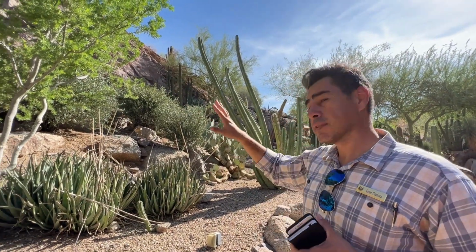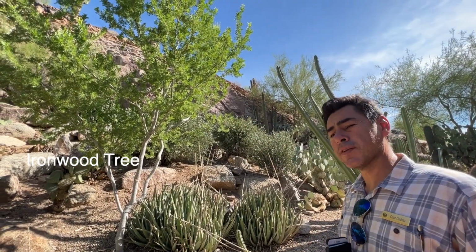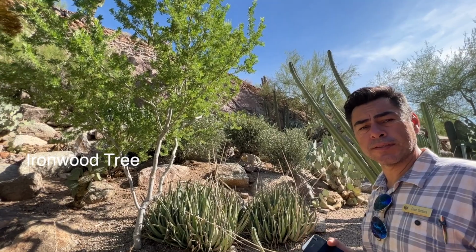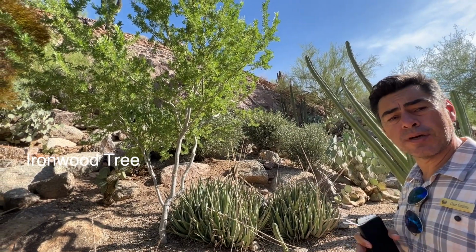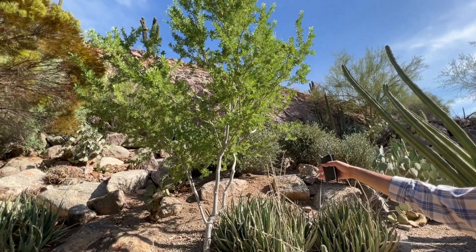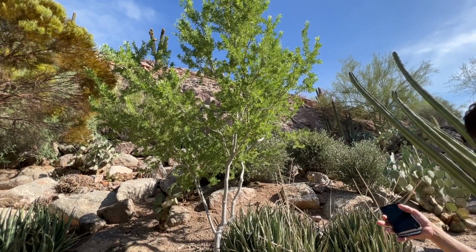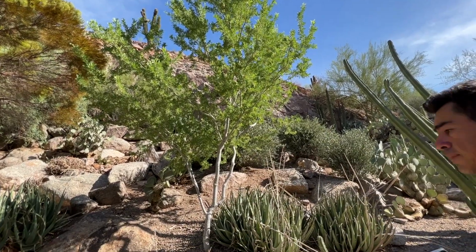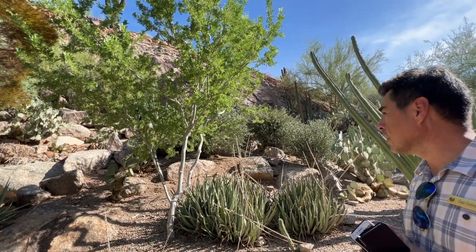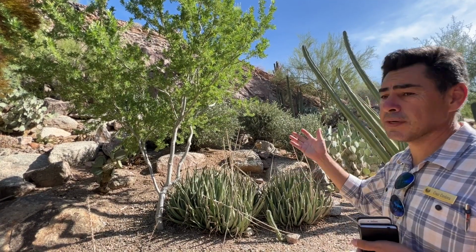This is the ironwood. So another one that's extremely common. So basically there's 3 or 4 main tree species in the lower desert here. So mesquite, palo verde, acacia, and then ironwood is another one that you see a lot. So ironwood, hence the name. The wood is very dense, it's very heavy. It's extremely tough. It can survive with very little water.